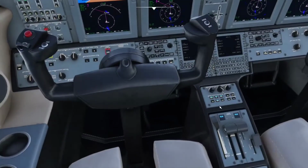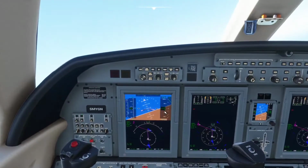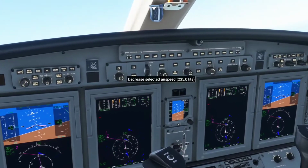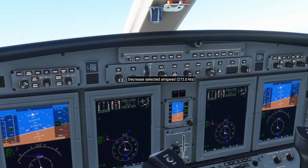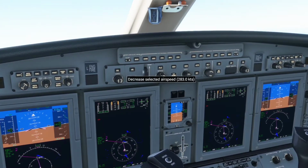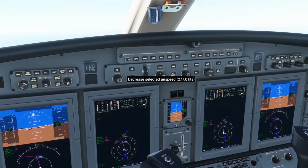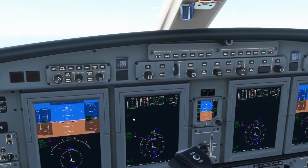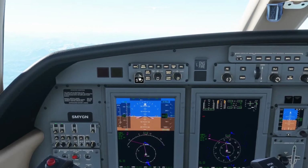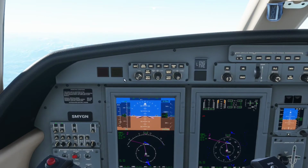So the landing lights can also go off now. And we should be able to accelerate to our climb speeds of about, I would say, 280 knots. And we've reached 18,000 feet. Barometric pressure can go to standard.